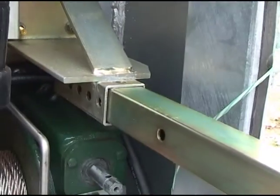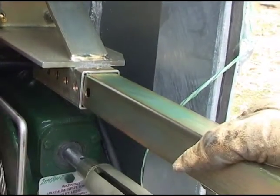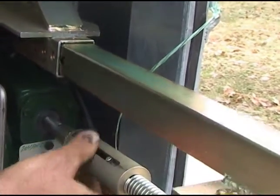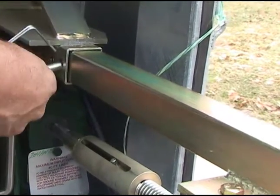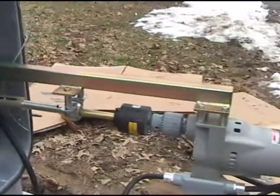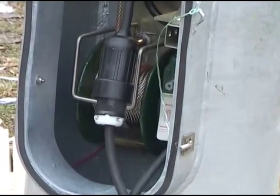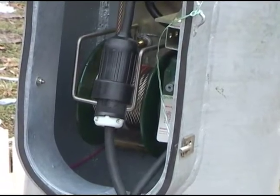The unit is slid into the receiver tube while aligning the socket to the winch drive. When the hole aligns, insert the hitch pin and fasten the latch. Connect the pigtail to the step-down transformer and the plug to the motor for operation.